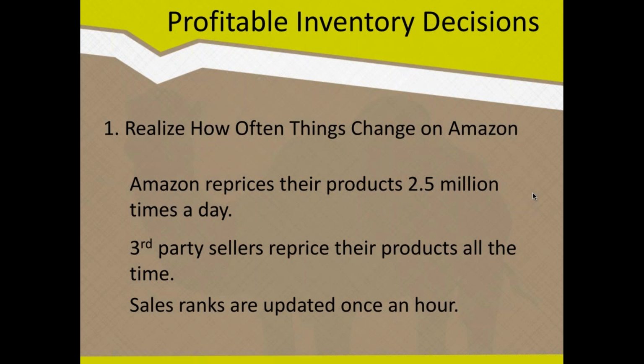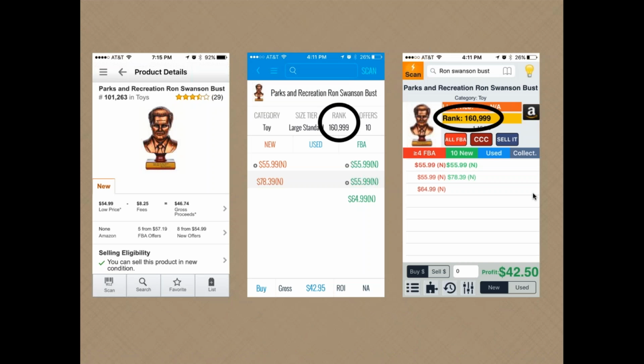So when you're thinking about this, that the prices are changing so many times and the sales ranks are changing all the time, what do most people do? Most people make their sourcing decision based on one point in time. Here's a screenshot of 3 different sourcing apps. On the left is the Amazon Seller app. In the middle is Scoutify, the app that Inventory Lab provides. And the one on the right is Profit Bandit. They'll all give you the current sales rank, and they'll tell you the current low price and some competitors.